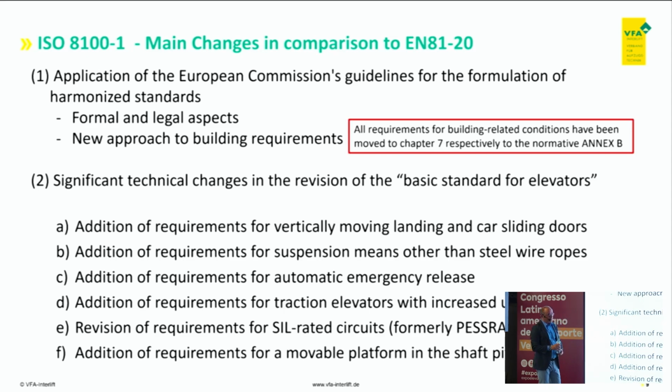Then you have a lot of technical additions or changes. For example, vertical doors are introduced. They were introduced already in the EN 81-50, but only briefly, and now they're very complex, integrated in this norm. We have new suspension means, carbon reinforced cables are introduced, and of course, vice versa, their testing methods. Automatic emergency release: you will be able, in certain circumstances, to drive your elevator to a safe floor or to release people who are trapped in a stalled elevator automatically without sending a mechanic to site. Only, of course, in certain circumstances, and it must be safe.